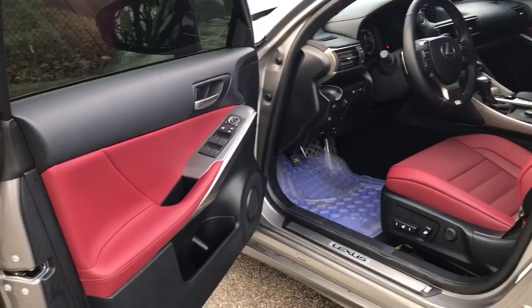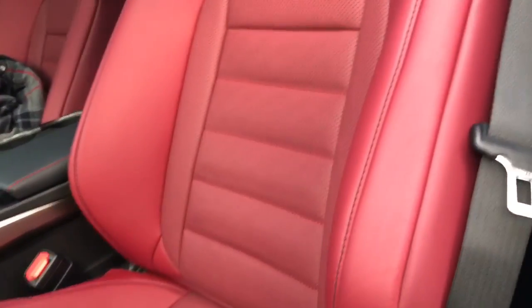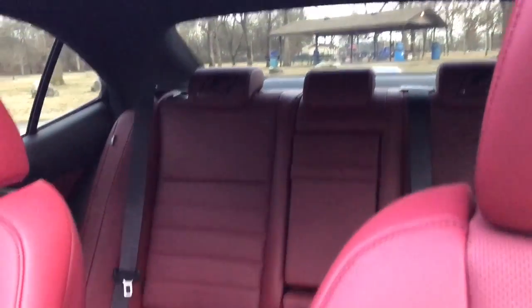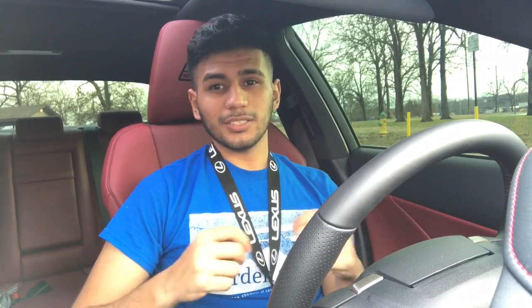Now to the second thing that I love about this car would be the red interior parts, including the seats, which the seats are my favorite part of this car. Yes, my favorite part. If I would have went with black, I know I would have regretted it because it's so plain. It would have blended in with everything else in this car. And the red seats make it pop out more. I've actually gotten a couple compliments about the seat, saying, damn, we love the red interior.